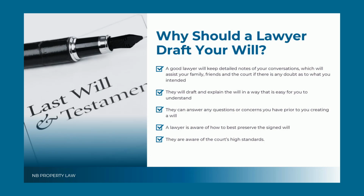Like I mentioned before about the way a court will consider a will to be damaged or destroyed, we know how to best preserve that. We've got safe custody here that we keep all our wills and estate planning documents in, so that they can be called upon when needed and the time comes. And also, we're aware of what the court's high standards are with keeping those documents. A damaged will, while it can still be deemed valid depending on how damaged it is, we know that we've got to have the documents to go along with that, and statements by the people involved to consider it as still a valid, legally binding will.